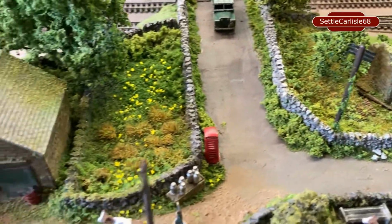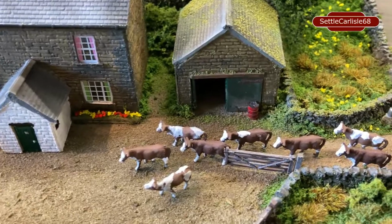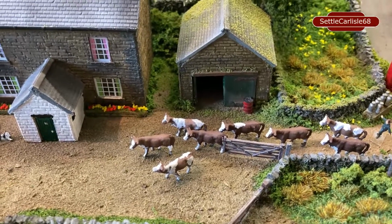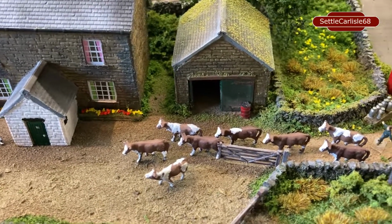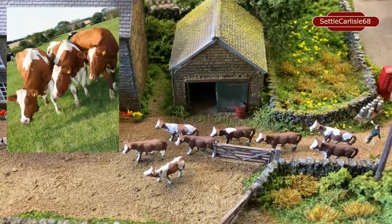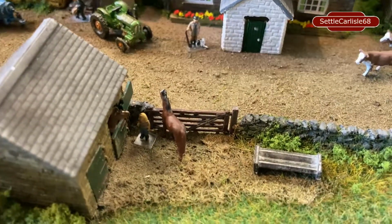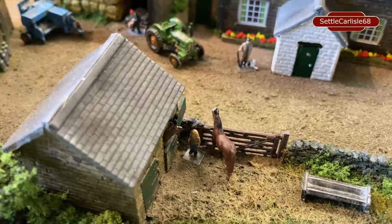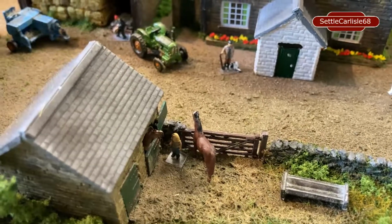I think I was painting cows at midnight one night and it got quite taxing on the eyes, but it turned out pretty good. Again, some research on what cows are generally, I didn't want the black and white ones, so I researched some Westmorland cows, so that's how I ended up with those particular ones, and used a photograph as a basis for the painting. So you can see the mud down there with some extra straw mixed in around the stable, and yeah, the farmer's wife feeding the horses.